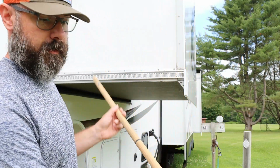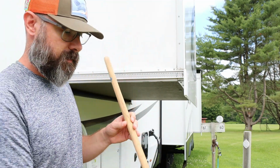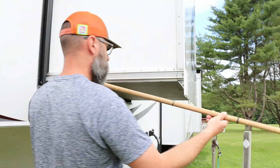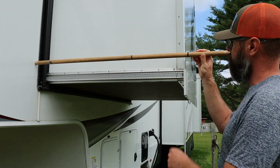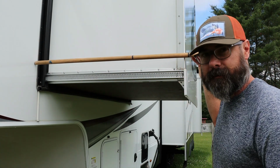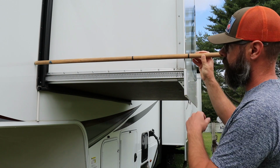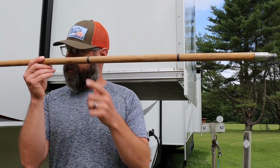So this has a metal end on this end for accessories, and this end is the wooden end. So what we did was you take the wooden end, we put it up against the fiberglass part of the camper, and you can see we have marked all of our slides. I give about an inch extra just to make sure and be safe. But this is how, when we pull up to a site and we have, let's say, the power pedestal right here, we just put this thing up against the side of the camper. Again, it's the wooden side.